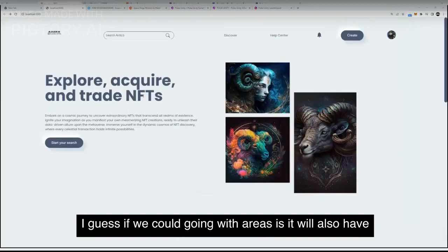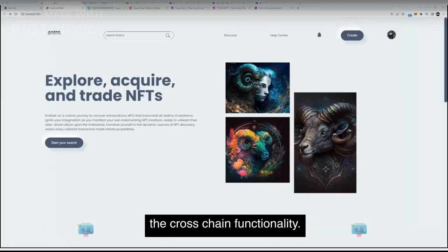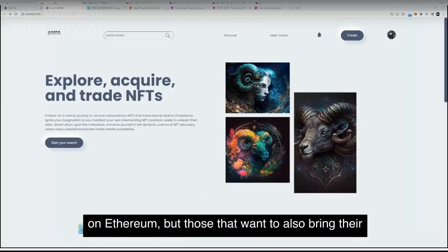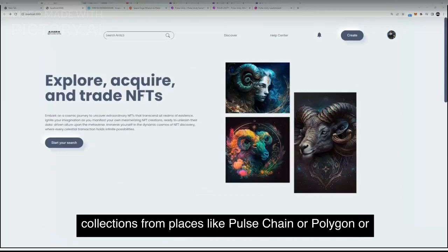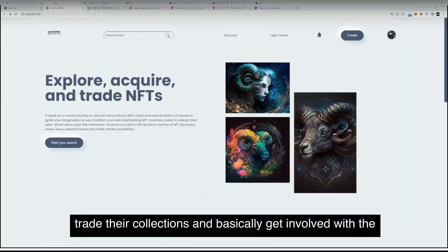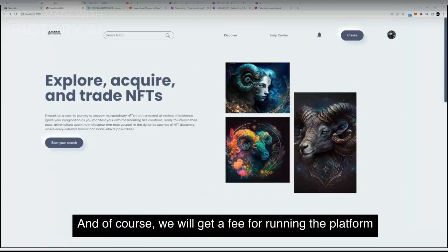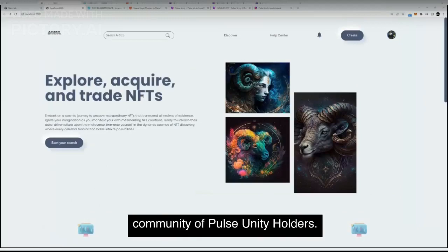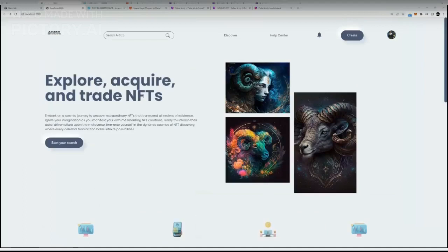and even more bullish or ramish, I guess, if we're going with Aries, it will also have the cross chain functionality. So we will not only be able to do business with Ethereum on Ethereum, but those that want to also bring their collections from places like PulseChain or Polygon or Binance will also be able to come and launch collections, trade their collections, and basically get involved with the Aries part of the project. And of course, we will get a fee for running the platform, which again goes to the community of PulseUnity holders.